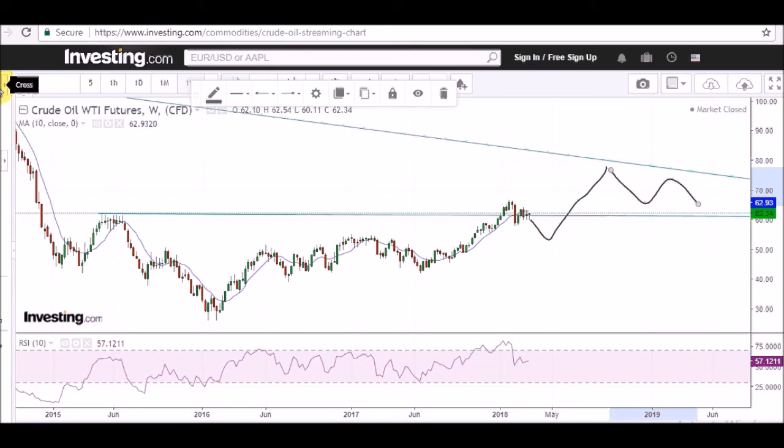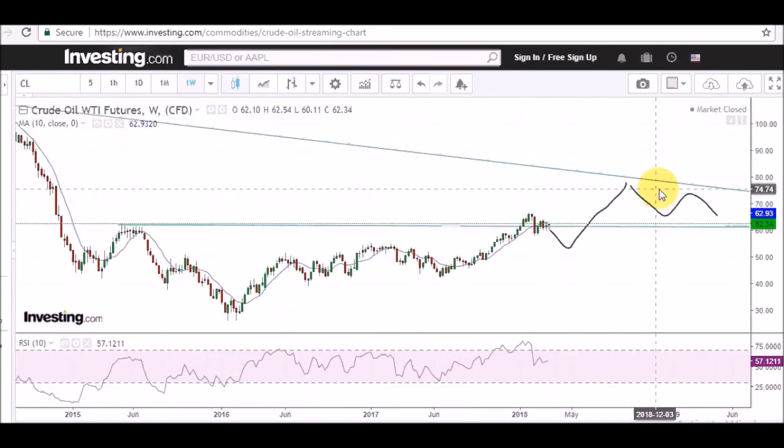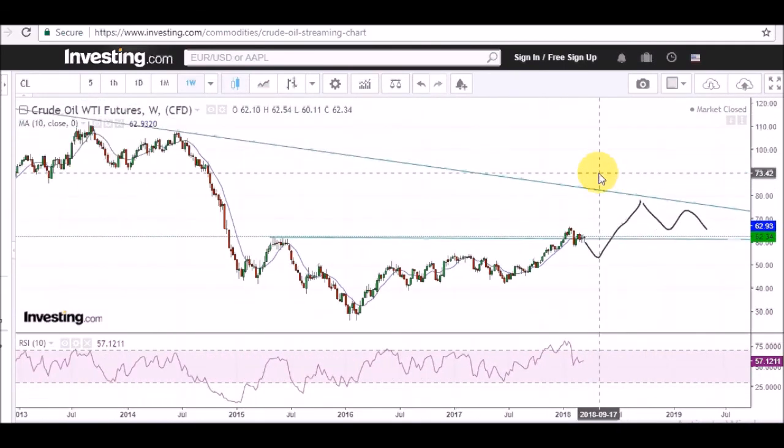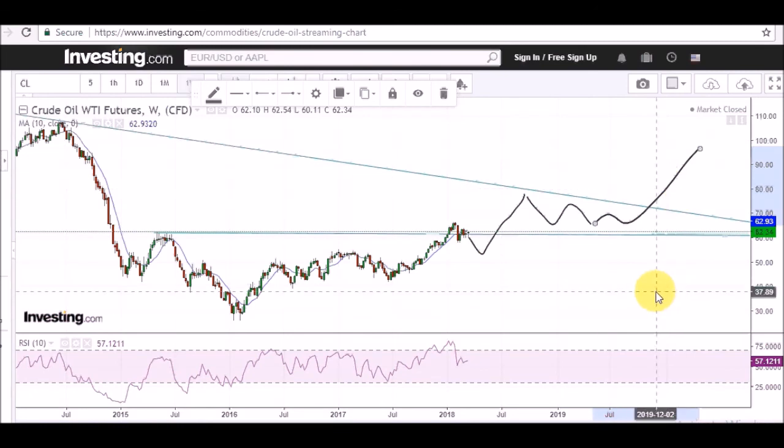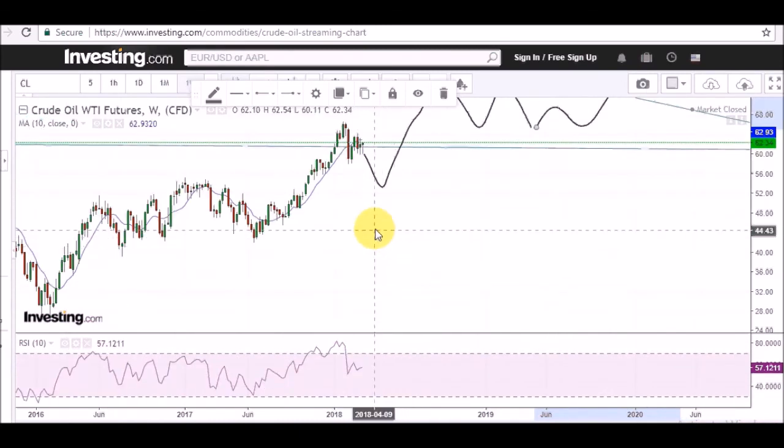Something similar to what we saw in gold since around the second half of 2016. After a nice run-up in sort of mid-2016, gold has been consolidating for quite a while. Something similar is going to happen with crude oil. And after a while of consolidation, I expect a breakout to the upside. That is my forecast. And if you are interested in the energy sector, I'd wait and see over the next several weeks how crude oil and the energy sector behave.